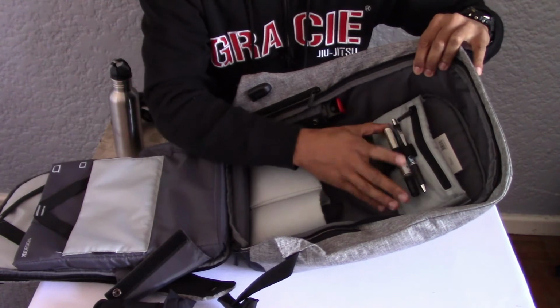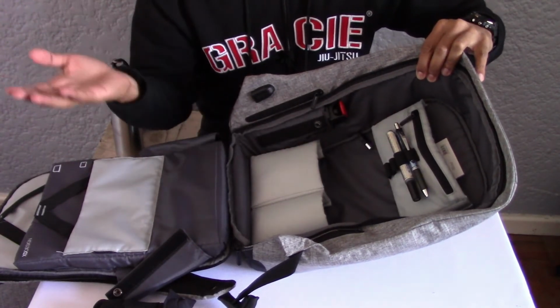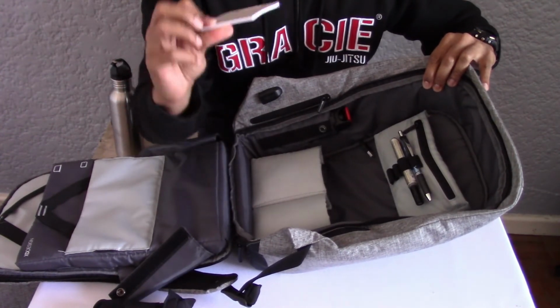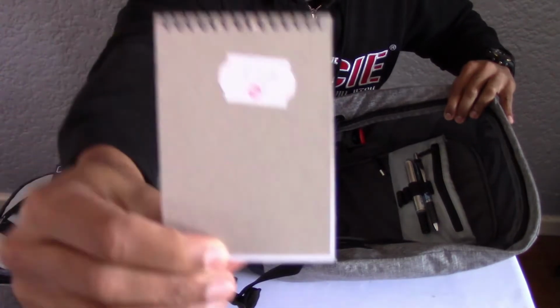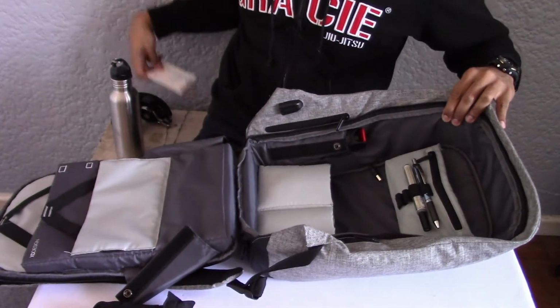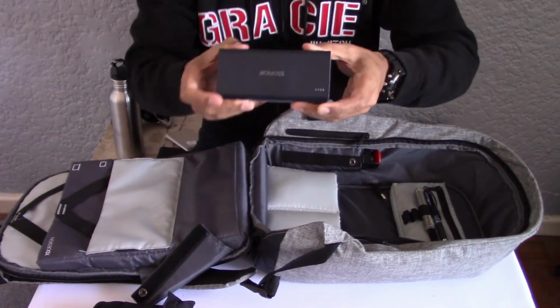Obviously, we've got two pens. Sorry, not two pens, one pen and one Koki, for obvious reasons. And then a writing pad, which costs, I hope you can see, 790 cents. Very expensive. And another power bank.